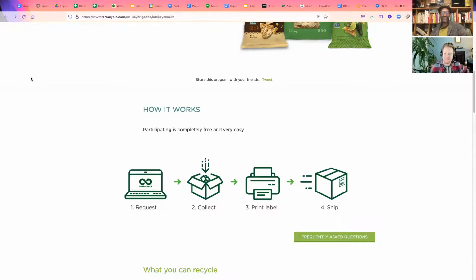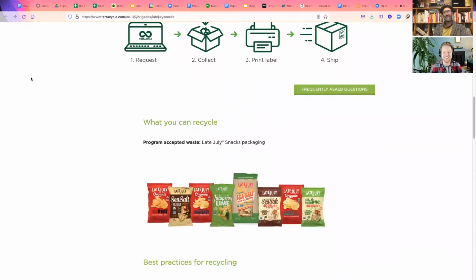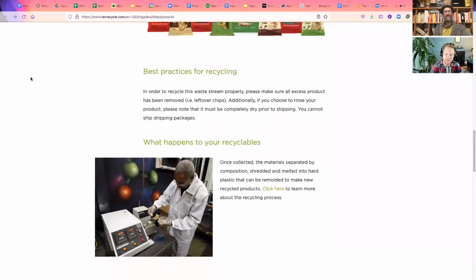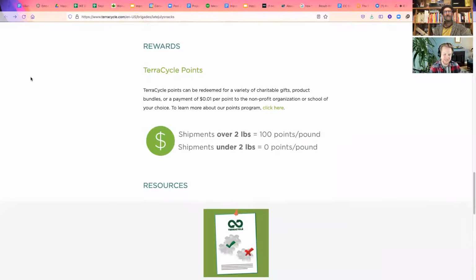But the problem is that their box is only available in certain locations. Right. So I went to apply for one and they're like, sorry, not available. And it's like, oh crap. I get that they're probably working on scaling that up, but that was one of those moments where I was like, dang it, TerraCycle, make it available for me so I can use it too.